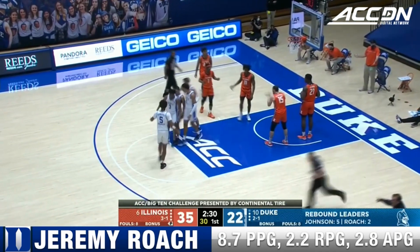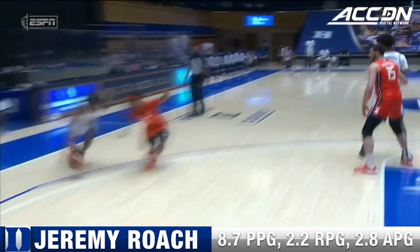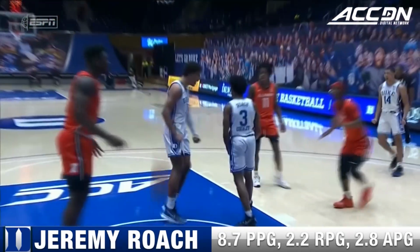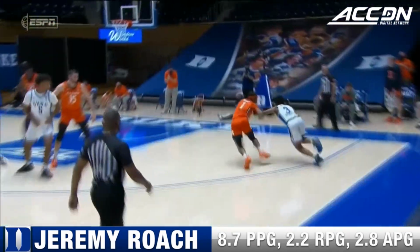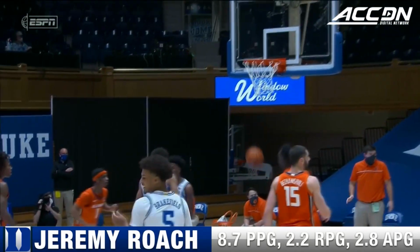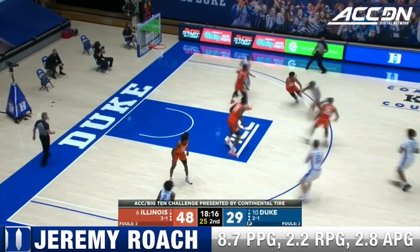Inside and getting loose for that bucket is Jeremy Roach. Nicely done. Where's the foul? Is it right there or is it right there? But a really good take by Roach, and you've got to have Coburn come over there quicker. Not able to hit either, and this is Goldwire.